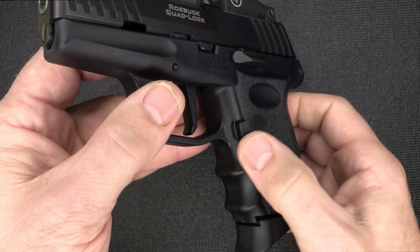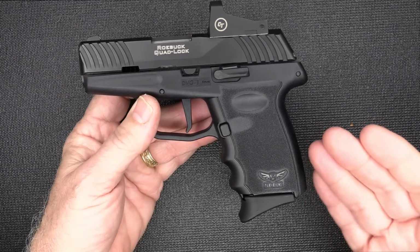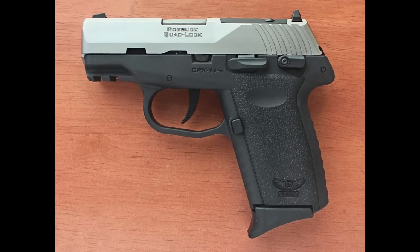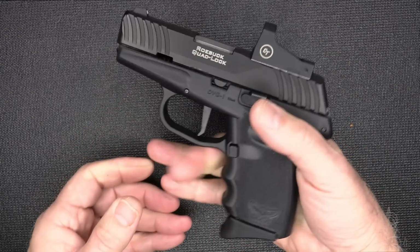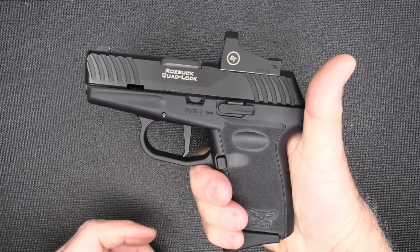Of course, you have your finger grooves. Now, there are some of the CPX models that have come out that they've done away with the finger grooves. And personally, I really like just that smooth front. And that's just me, because sometimes these grooves don't necessarily fit your hand. But what's funny is this does fit my hand.